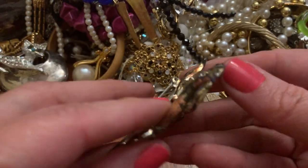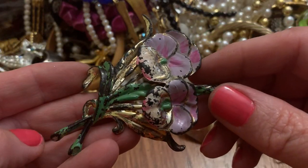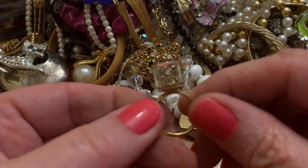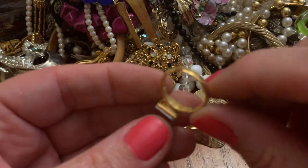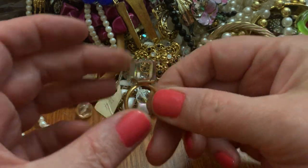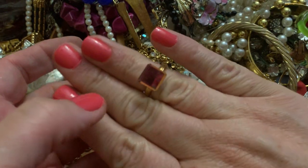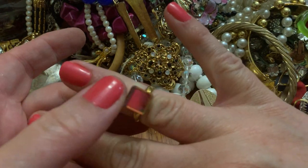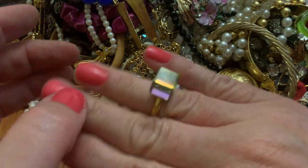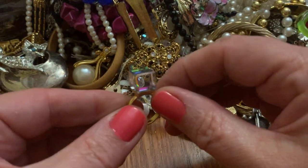This is quite beat up. It's like plastic trying to look like metal stuff. Ooh, cool. That's neat. It's adjustable. You can wear that. Ooh, I love it. When I was little, I probably would have gone crazy over this. I mean, I love it now, but when I was little, anything like that, super cool.